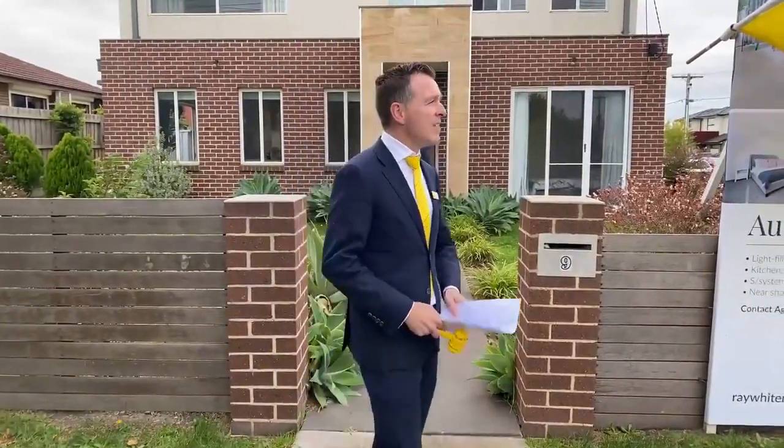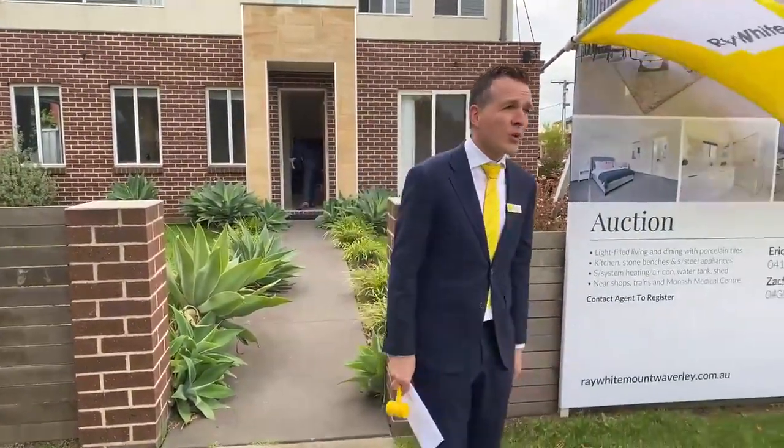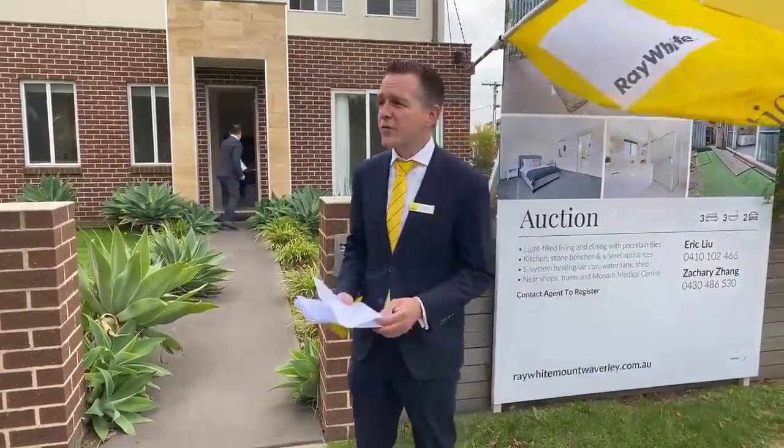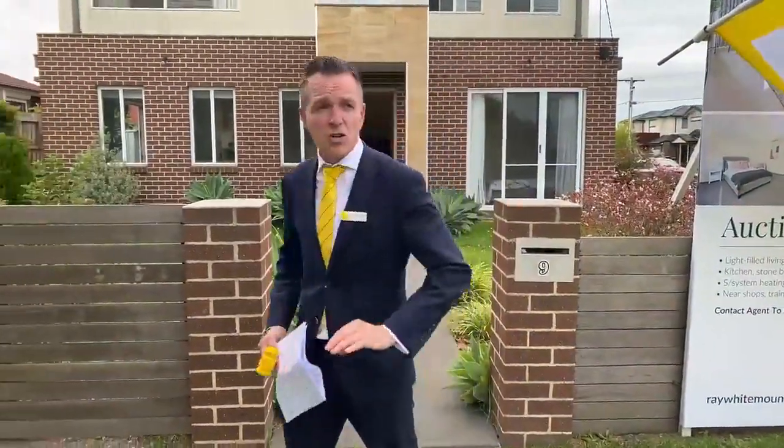Throughout most of the campaign, they're here to help you with your bidding, to put you in the box seat to purchase this fantastic opportunity behind me, which I'll talk a little bit about in just a few moments' time. But the format for today's auction is fairly simple.